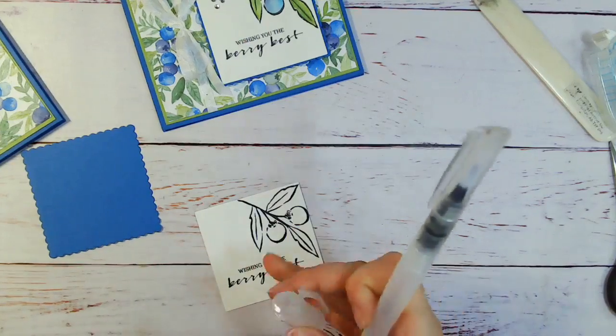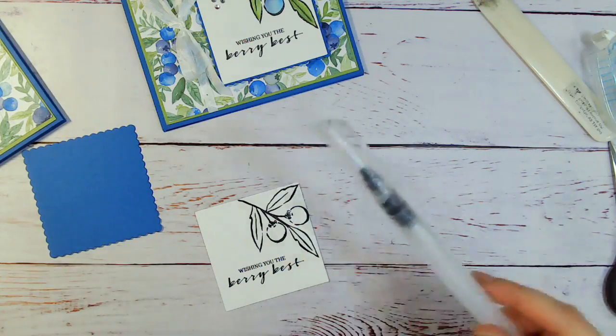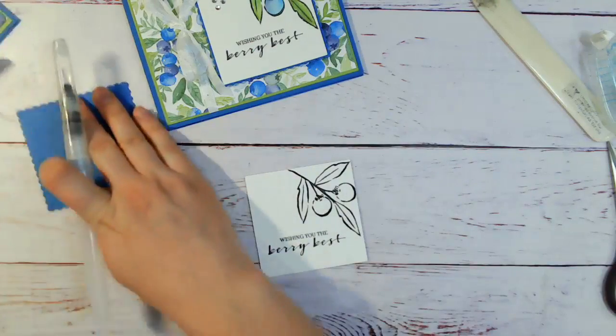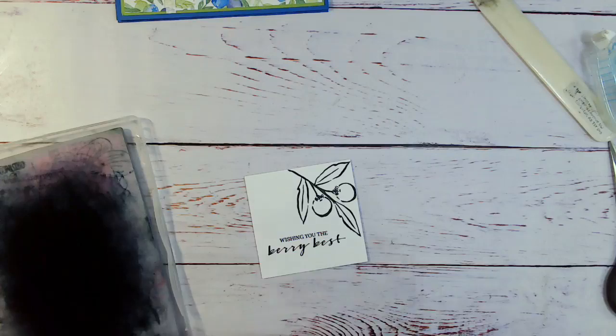Oh, of course, I can't do it while it's in the case, you know? There we go. Okay, so set that aside. So what you're going to need, I'm just going to put all this stuff aside. You are going to need your chamois handy.